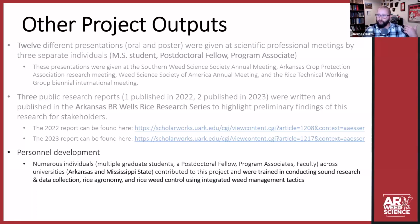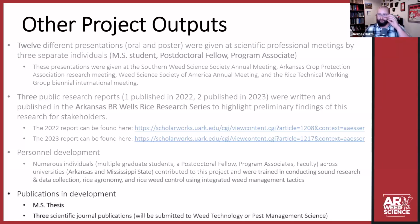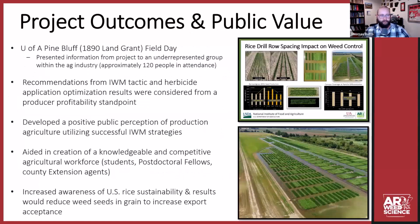We also developed a significant amount of personnel with these projects between grad students, postdocs, program associates, as well as several of us faculty. And so we trained a lot of people on sound research and data collection, rice agronomy, as well as weed science, and especially in this integrated pest management or integrated weed management approach to this rice weed control strategy. And then just a final couple things that are still in development. My master's student is finishing up this fall, so he's got his thesis getting finalized here. And as a part of that thesis, he's going to have 3 different journal publications that will get submitted to Weed Technology or Pest Management Science out of this project as well. So a lot of good outputs were created from this project.